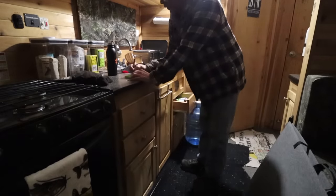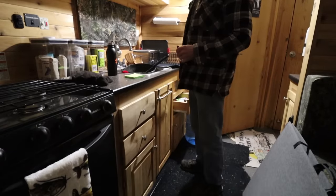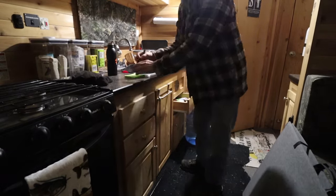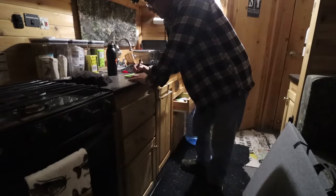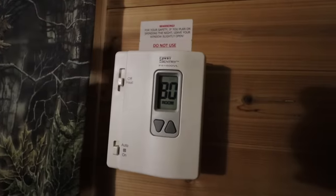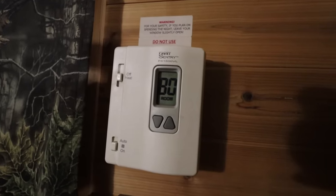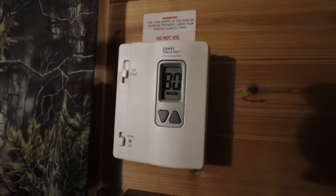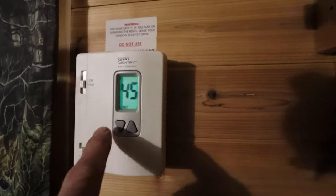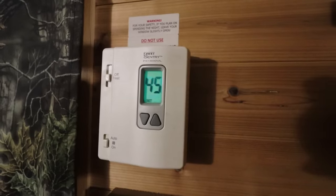So we put it on low when it said 10:44, and that was about 1 minute ago. 9:31 at night. And right now it's 80 degrees in here. I have the heat still on, but it's set at 45 degrees, so it's not coming on.